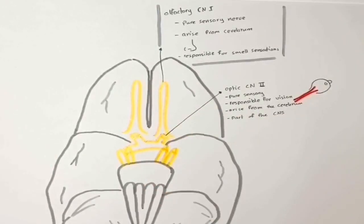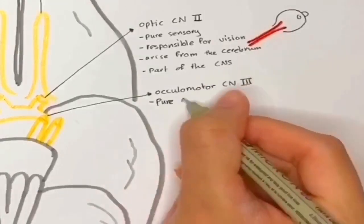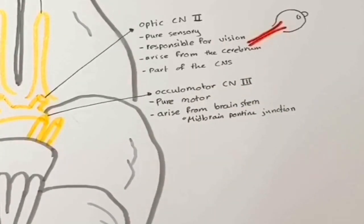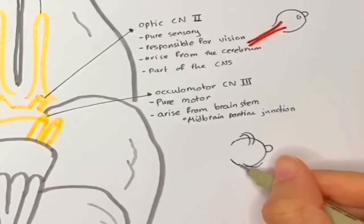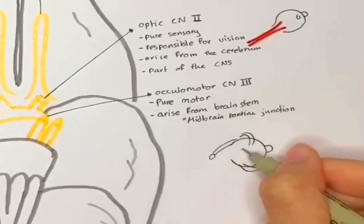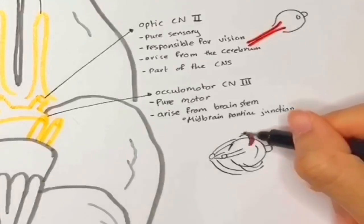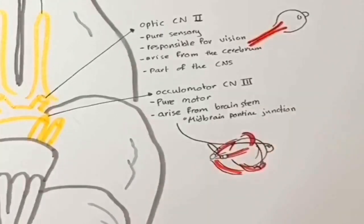The third cranial nerve, oculomotor nerve. This is a pure motor nerve which has two main functions. 1. Muscle function. It provides motor supply to 4 of the 6 muscles around the eye. These muscles help the eye to move and focus on objects. 2. Pupil response. It is responsible to control the size of the pupil as it responds to light.